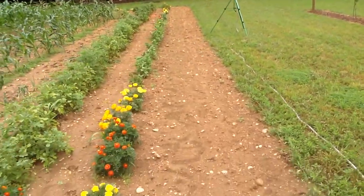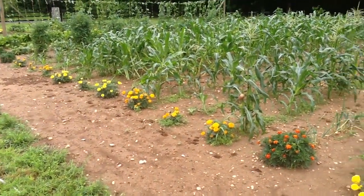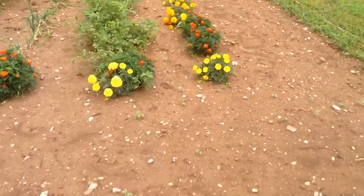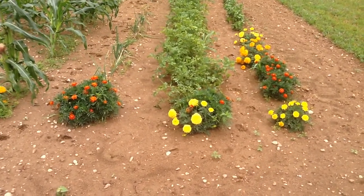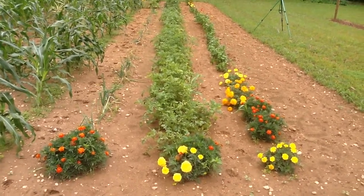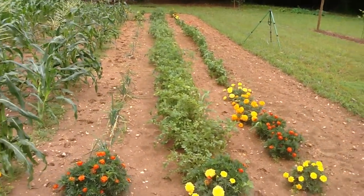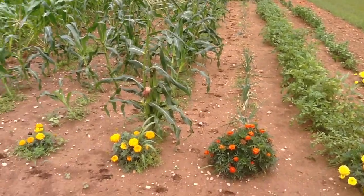Flowers. My wife likes flowers, so she puts them in at the end of each row. I believe they keep the pests away. That's a row of potatoes. Got some Germans in there and got some red Pontiacs. Row of onions we've been eating off of real heavy.